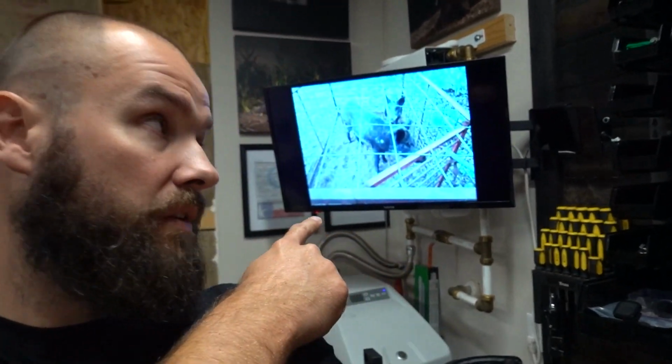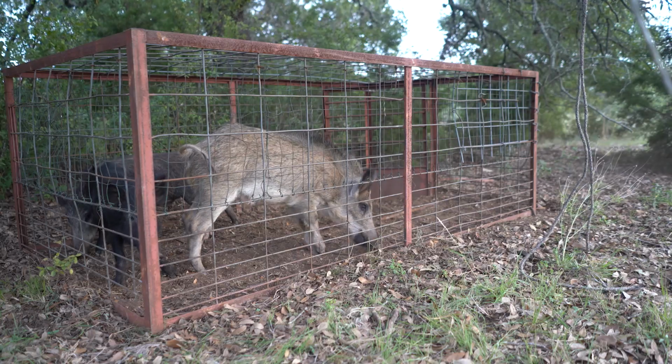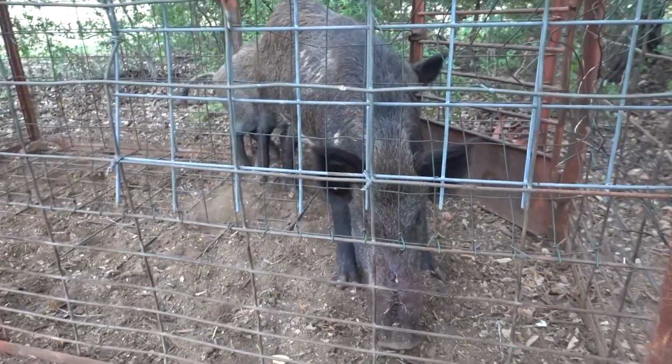So what I wanna do is get out there, take a look at this pig, definitely bigger than the one we had the other day, and that was already kind of rough. But I'm hoping I'm also getting better at it, so I'm gonna be trying to wrangle this pig today.